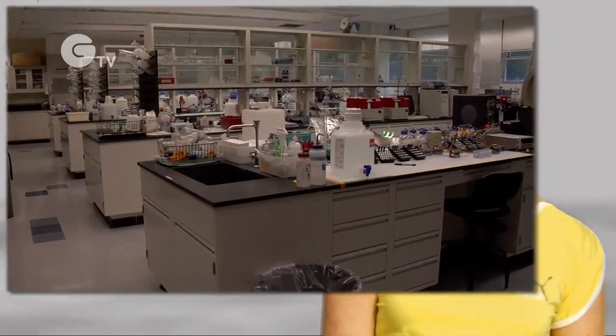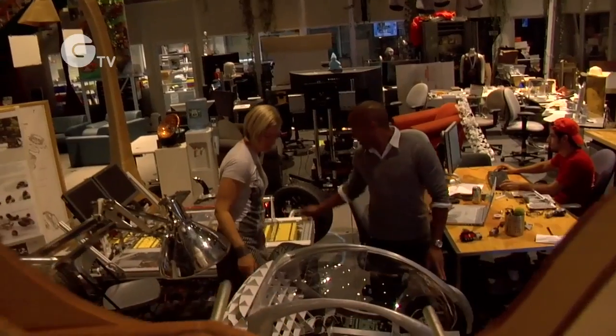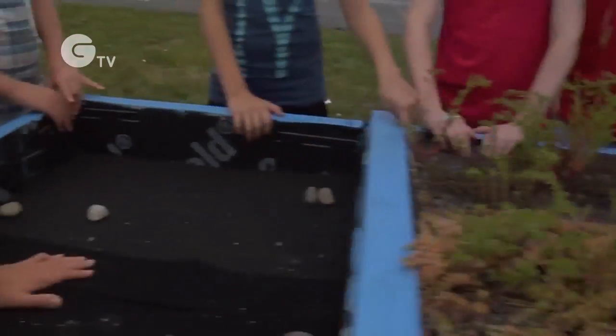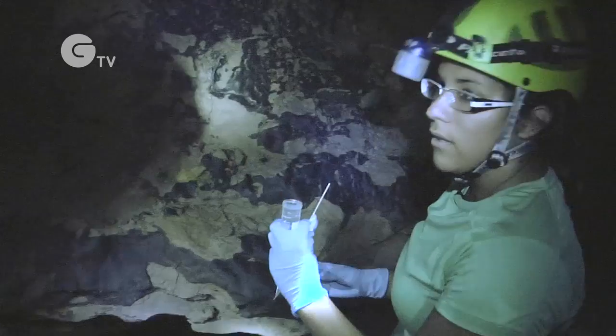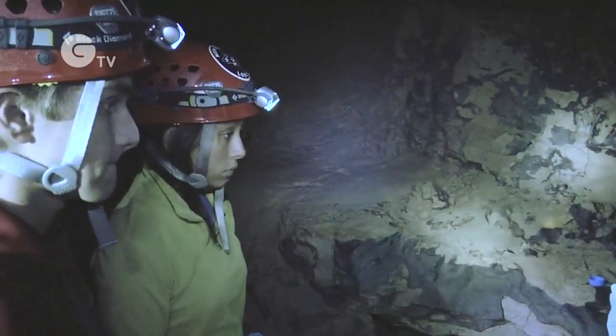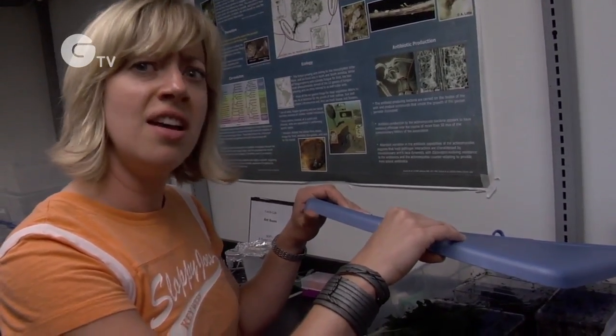People usually think science happens in a lab. Well, that's true. But what is a lab, really? How about this? Or this? Is this a lab? What about here? Or what about deep underground? Smells like science!